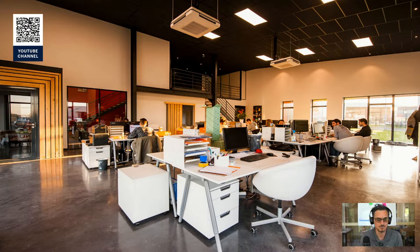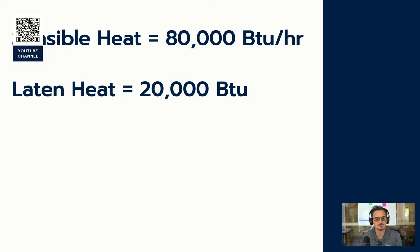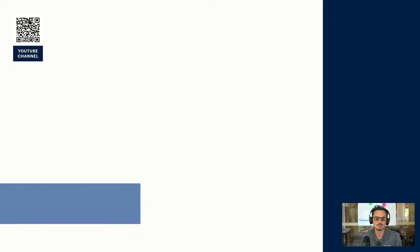If you look at this space here, this would be a relatively small space. You've got sensible heat coming in through the windows, the walls, the roof. You've got lighting, computers, people, and probably some outside air coming in, and those all contribute to the sensible and latent heat. So let's say you plugged this building into your favorite load program and you calculated that the sensible heat of this space was 80,000 BTUs and the latent heat was 20,000 BTUs, okay? So the total heat is 100,000 BTUs per hour.